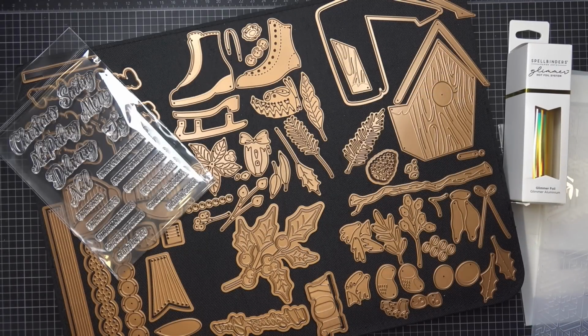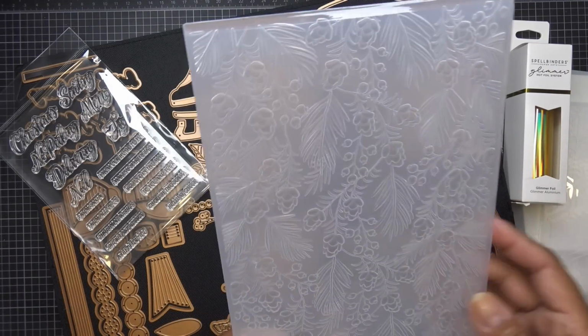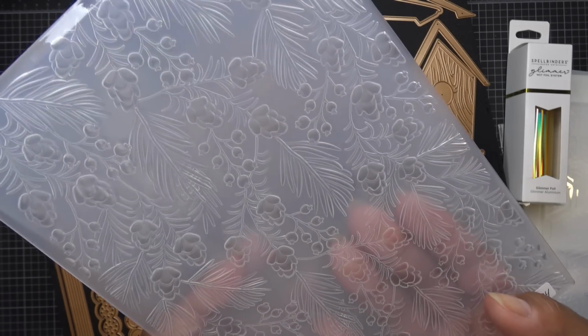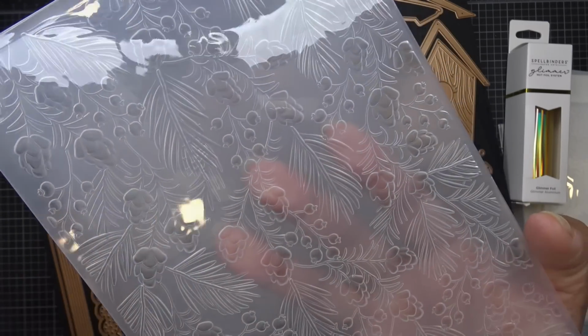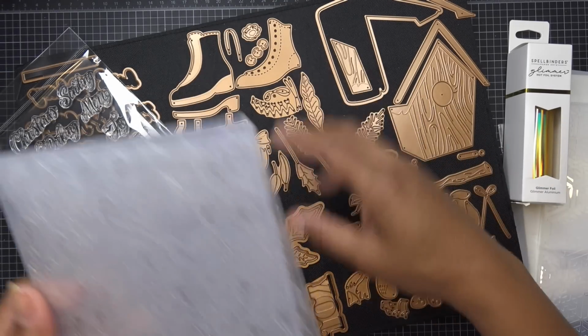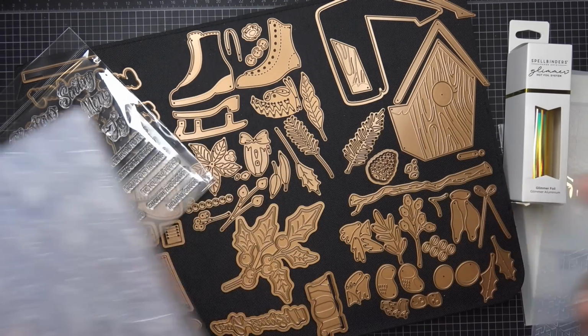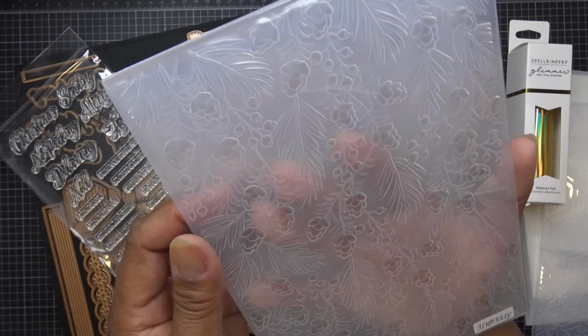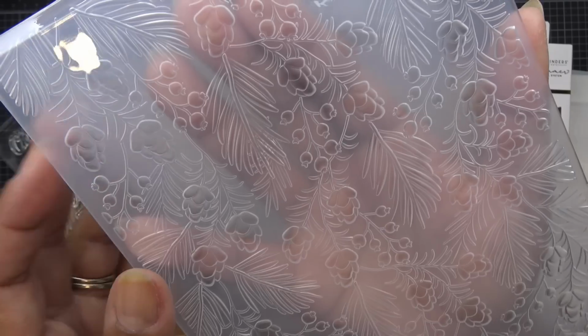And then the 3D embossing folder of the month is called Pine Cones and Berries, and I have not looked at either one of these, and this is just gorgeous. You might think, how have you not looked at it? Because you had it in front of you. Well, because these guys I have to bring out of the packaging, but these other ones I don't, so I didn't even look at them. I just showed them here. But that is really, really cool. Oh my gosh, I love it.